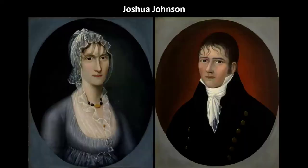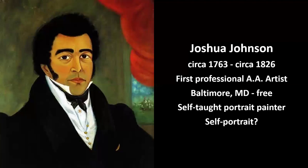So the first artist we're going to talk about is a gentleman by the name of Joshua Johnson. And in particular, I like American art because it tells the history of America. It tells the history of the United States. And so that's a great example here with Joshua Johnson and these spectacular portraits of a young couple from Baltimore. So here is Joshua Johnson.